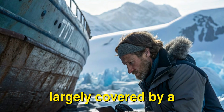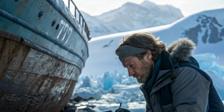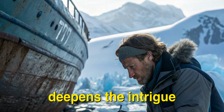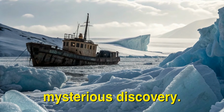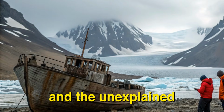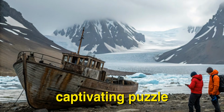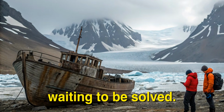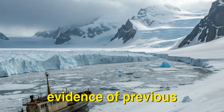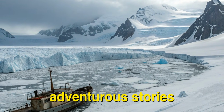Bouvet Island is largely covered by a glacier and is considered one of the most isolated places on Earth, which only deepens the intrigue surrounding this mysterious discovery. The combination of its harsh environment and the unexplained fate of the boat's occupants turns Bouvet Island into a captivating puzzle waiting to be solved. Are we alone in evidence of previous explorers, or is Bouvet Island hiding secrets of adventurous stories that remain untold?